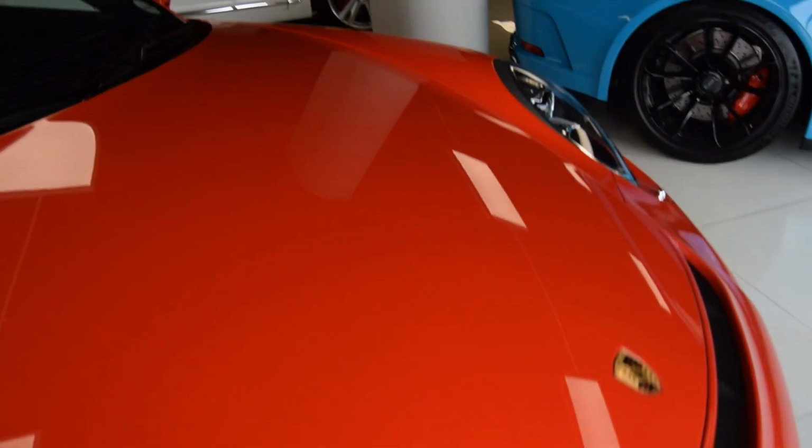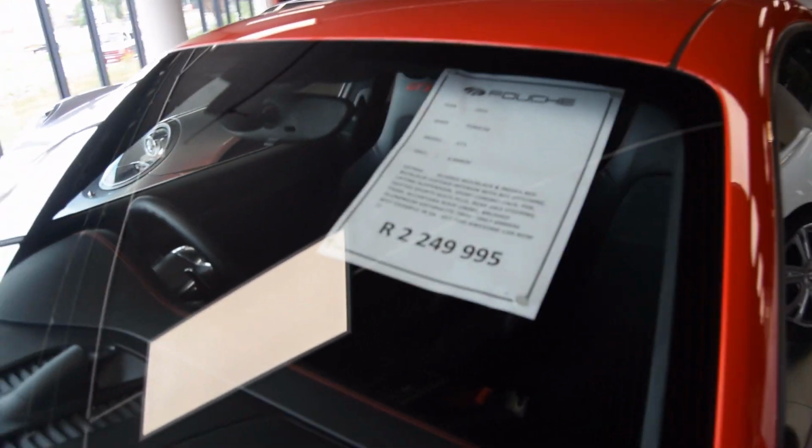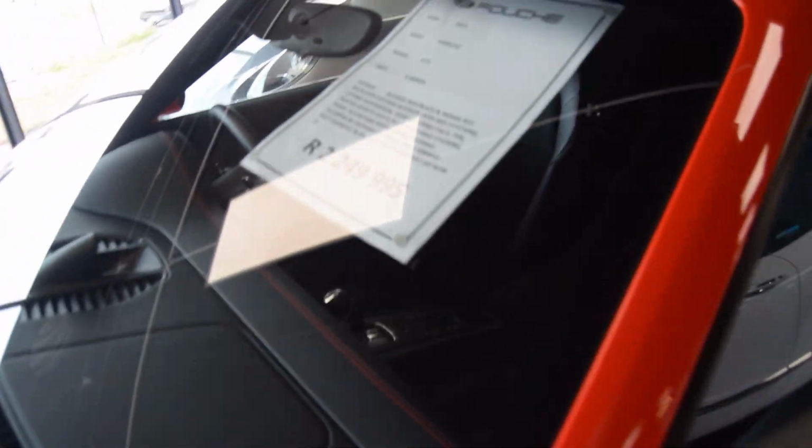Let's see how much this one actually costs. It's 2.25 million rand. 2015 GT3. It's done 6,000 kilometers in God's red, and it's yours for just 2.25.